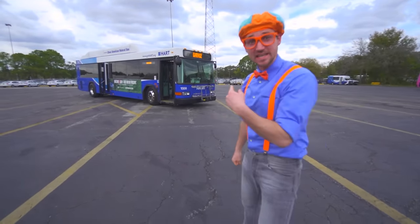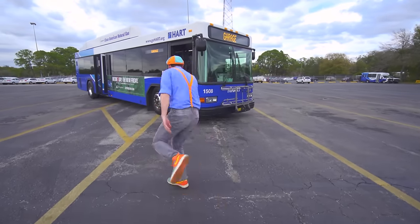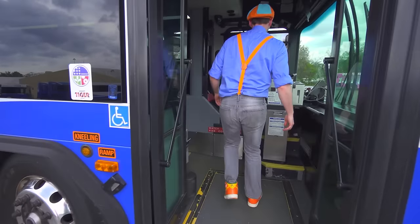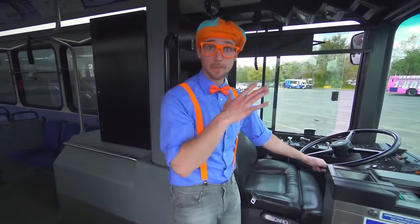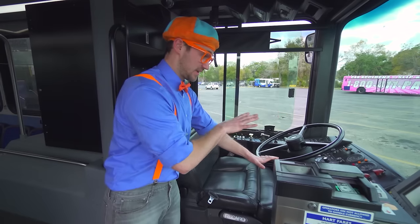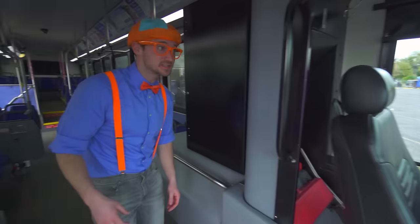Now let's check out the inside of the bus. Come on. Whoa, here we go. Wow, look, this is where the bus driver sits. Whoa, I'll show you more of this area later. But first, let's go check out the back of the bus.